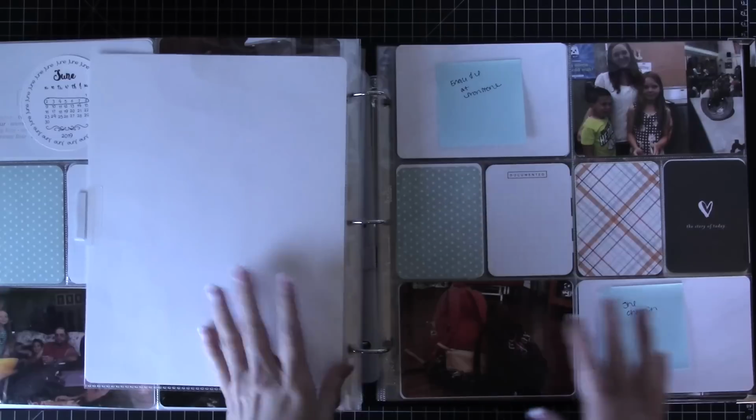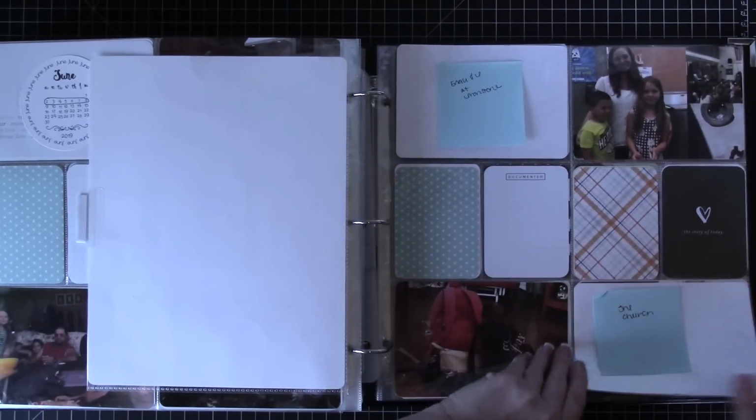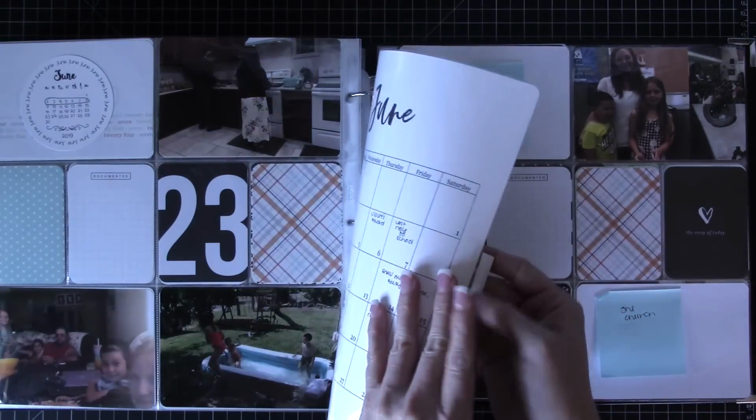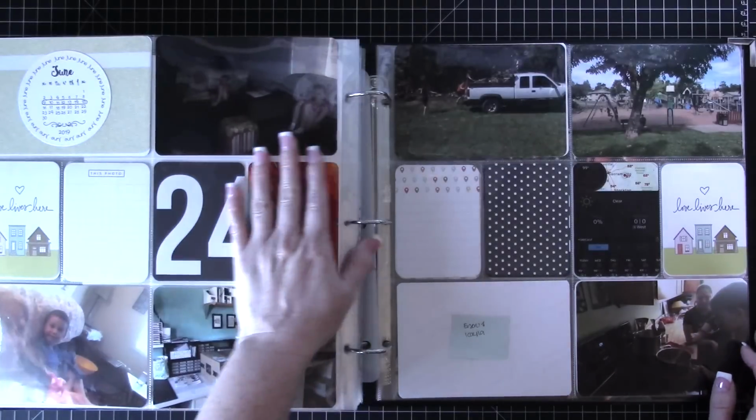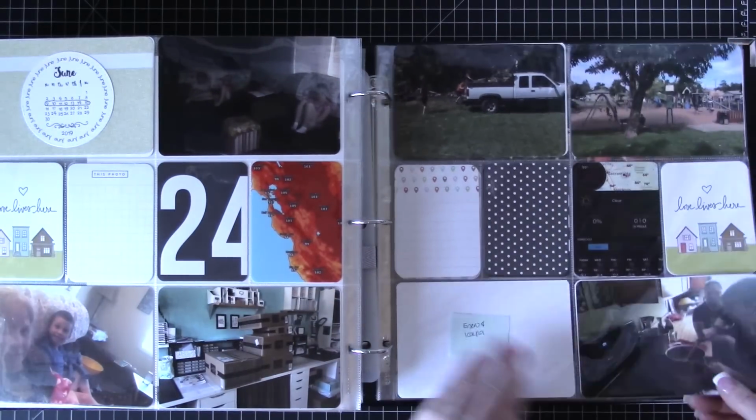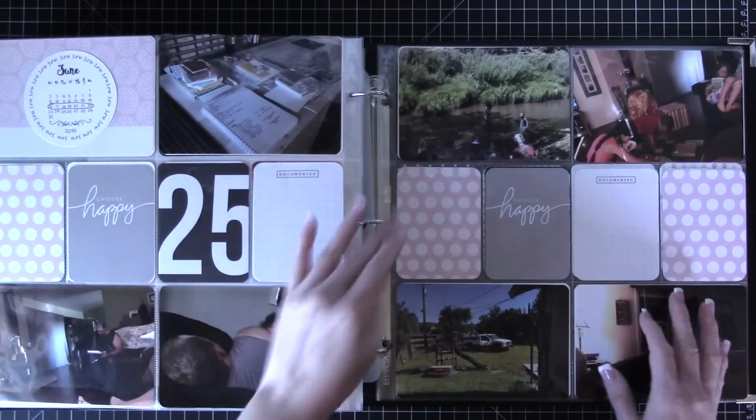But then in June, I used the Currently Core Kit, and so you can see I need to do all of my journaling. I have a couple places where I need to get photos, and then I need to do all the stamping on my Avery Index tabs. But you can see that at least all my photos are pretty much in, other than the ones that I missed and I just need to get printed.